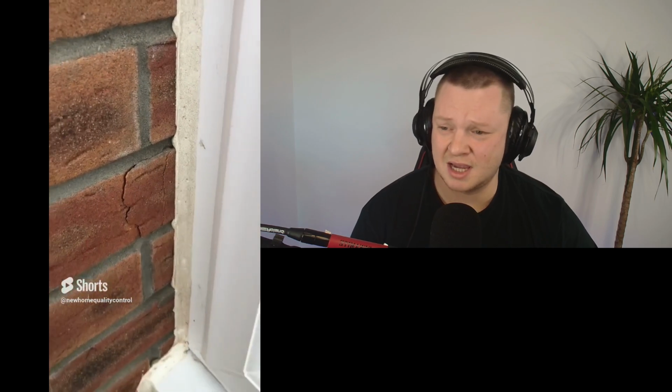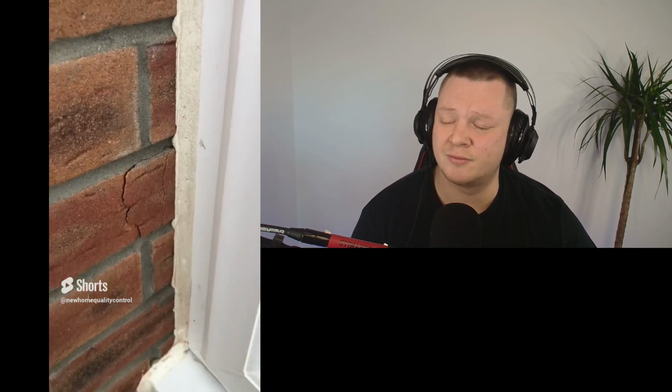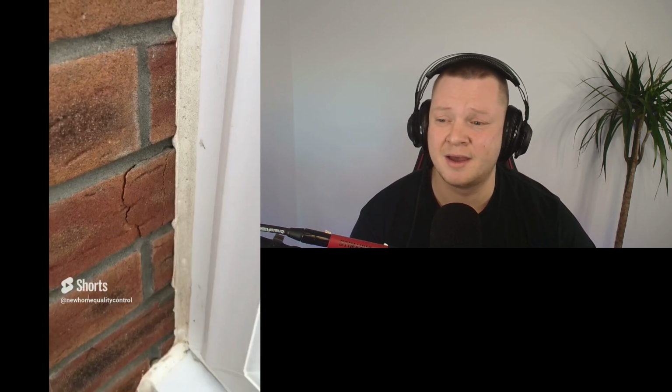We've got a damaged brick left inside of this bay window. For this damaged brick, they'd have to remove the whole brick and replace it and make sure that the mortar matches so you can't see the repair. Otherwise, there'd have to be some sort of magic repair of this brick.